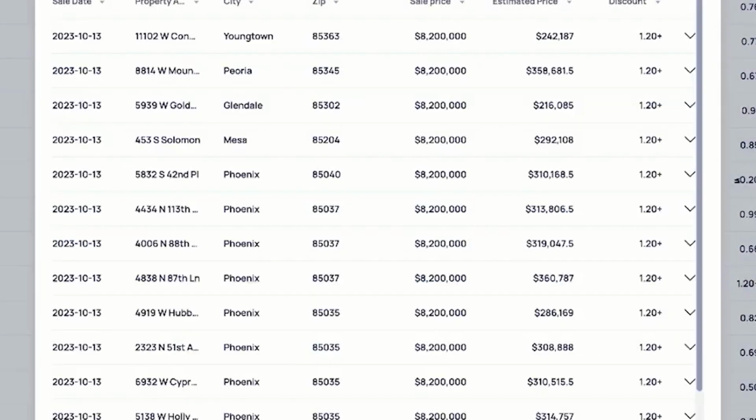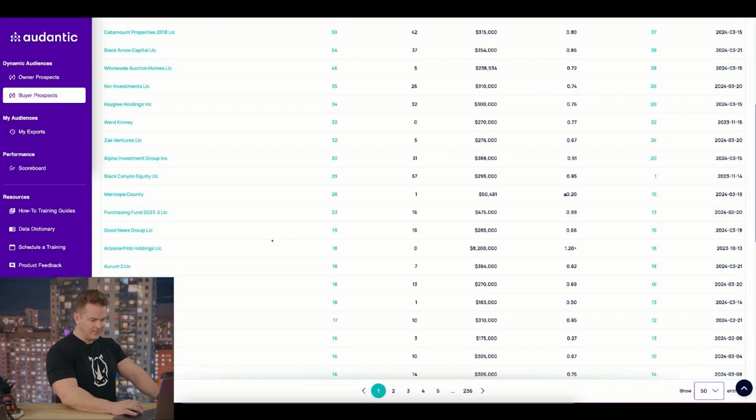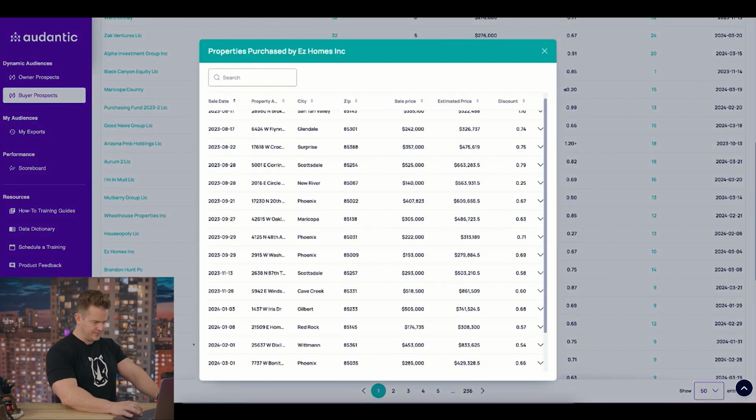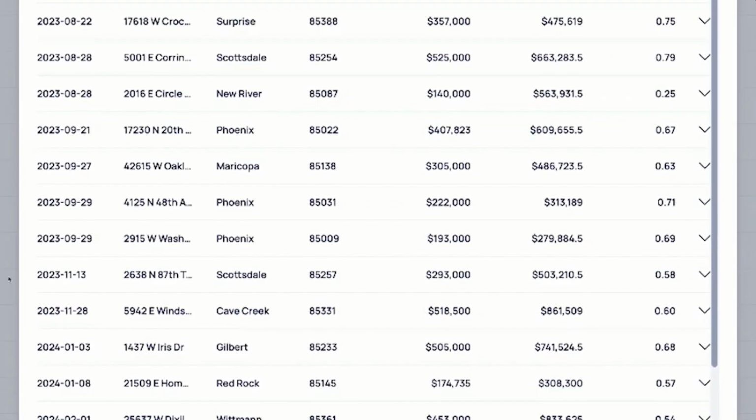And look, you can go in here and you can see what properties they bought. What property? Well, that's a goofy one because they bought a bunch in a portfolio. But here, look at this. All of these properties, where did they buy them? And you could filter it by zip code, by city, by all these things.